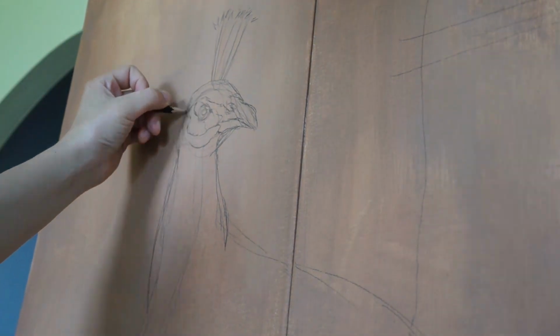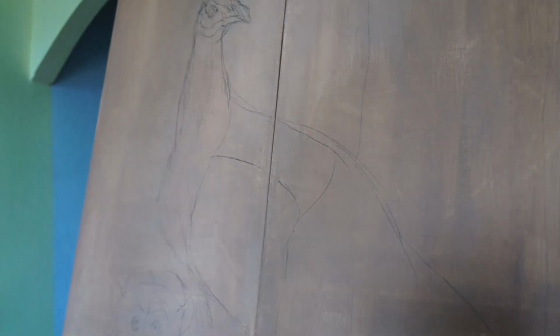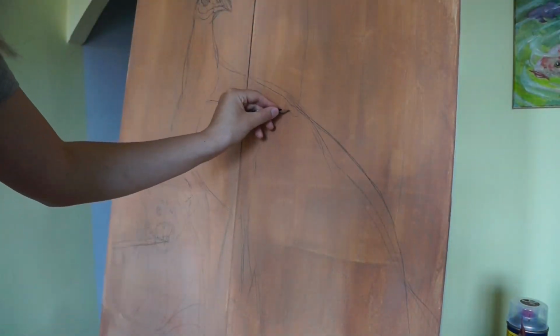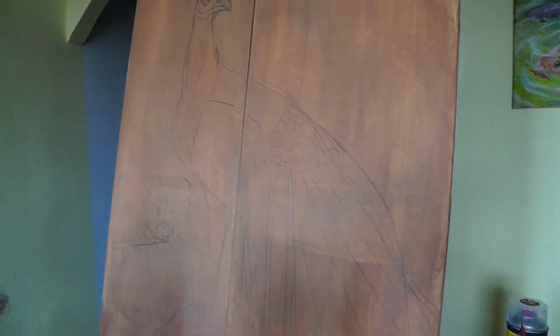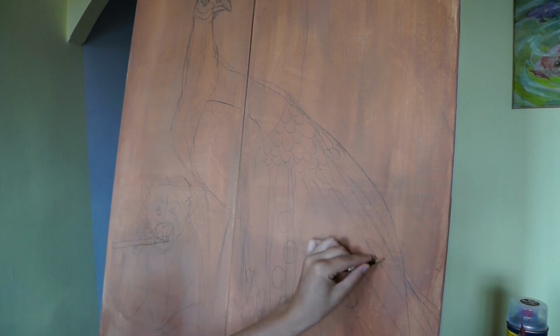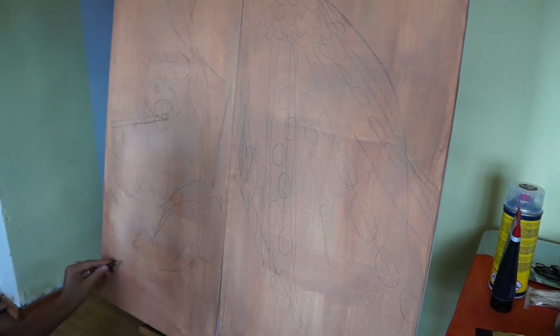The drawing is messy as usual, but that's how I am. I don't see the point in making an exact drawing. If it was something that would be visible, I do try harder, but in this case it's a waste of time.